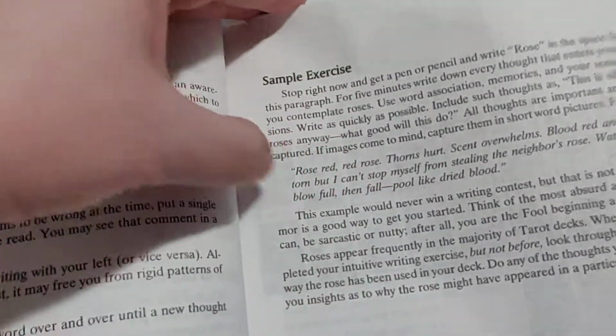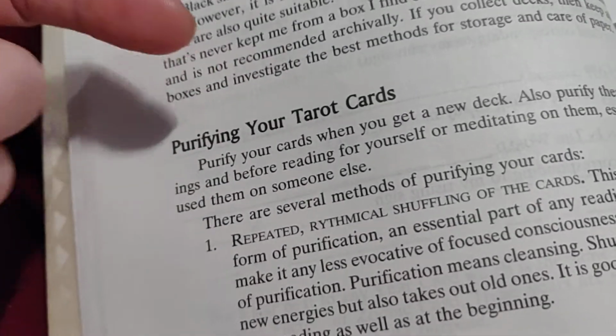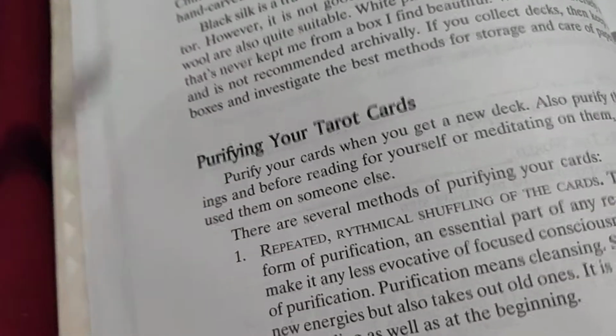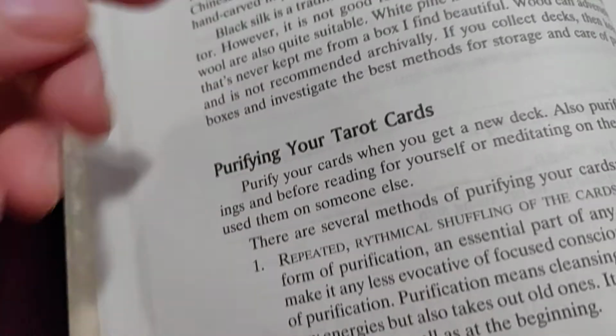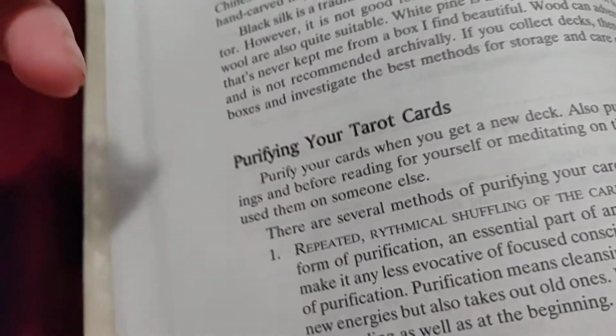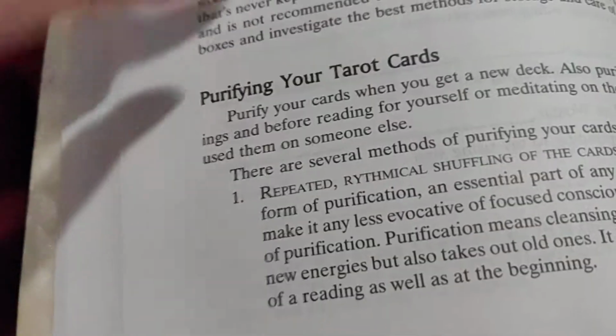It's actually very user friendly, even with the exercises it proposes. It gives you rituals. Tells you this is important. Remember how one book was saying to always keep your cards covered with a cloth so they wouldn't take energies from someone else. Well, you know what?